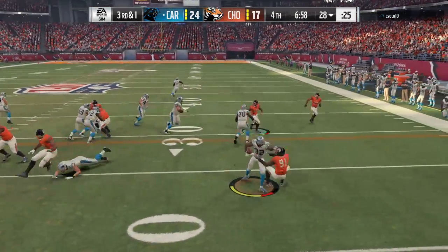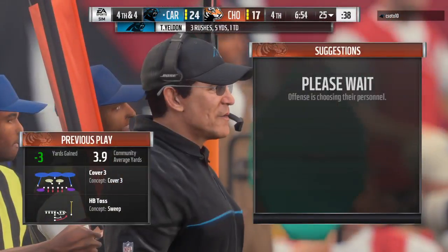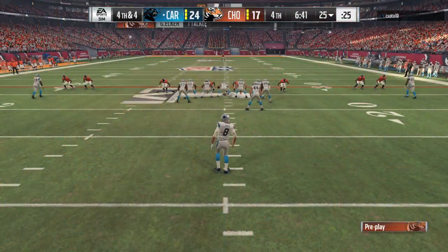They'll try to run for it with Yeldon. And he will not only not get the yard he needed, he goes the wrong direction. And a loss of 3 to bring up 4th.